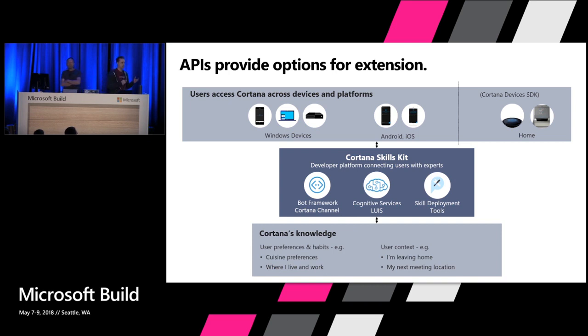And over this past year, we've spent time iterating on ideas to understand how developers want to build skills that integrate well with Cortana. We've learned a lot from these iterations, and we're happy to announce that we're rolling all of these learnings into the Bot Framework, and that the Bot Framework is now the center of our offering for conversational services at Microsoft.